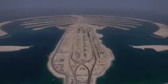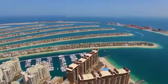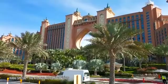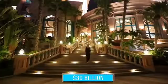But what exactly does living or even vacationing on Palm look like? Well, let's consider the billions of dollars that went into constructing the land's gorgeous buildings. By 2011, Palm Jumeirah featured about 32 luxury hotels that could accommodate over 25,000 guests, and there were about 60,000 residents in villas and apartments. Altogether, these buildings are worth more than $30 billion.